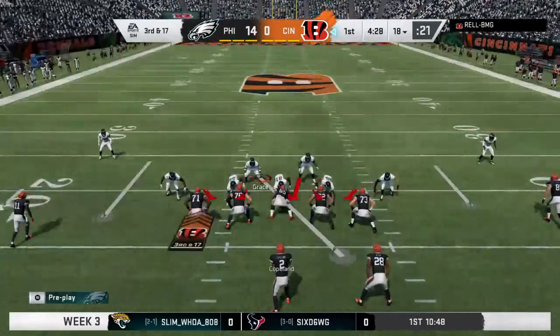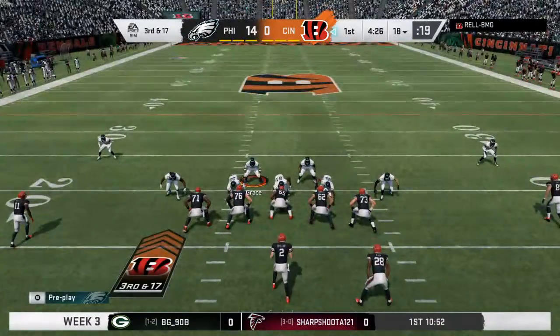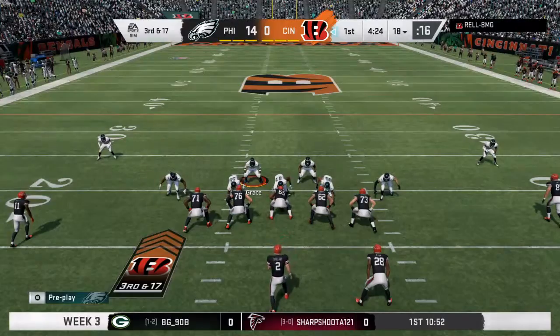Set 60 Pittsburgh. Come on, D. 58, boys, 58, 58. Hey, lock it. Come on, boy.